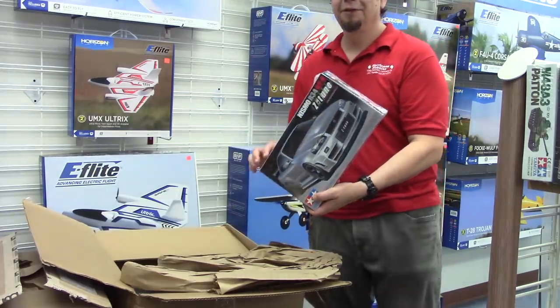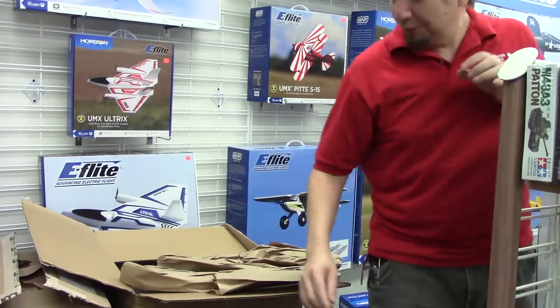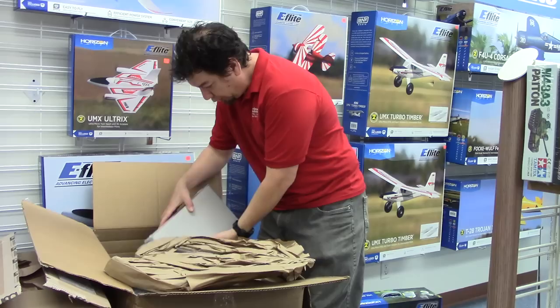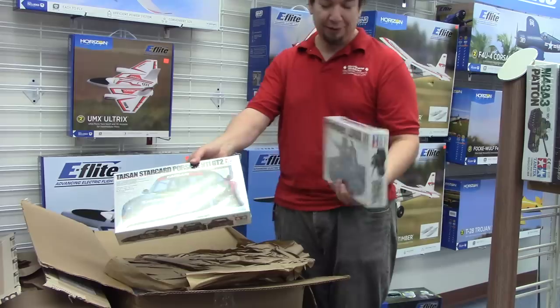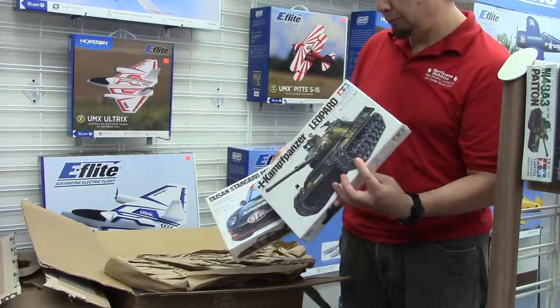Look at that. GTR. Modern car guy stuff. Here's some more. Oh, wow. This might be mine. Tyson Star Card Porsche, and the Germans call it the Leopard Kampfpanzer. We call it the Leopard.